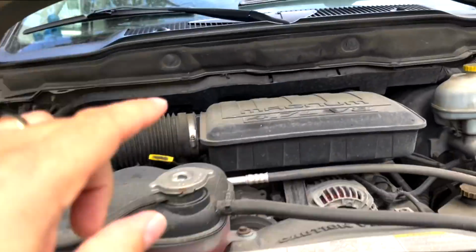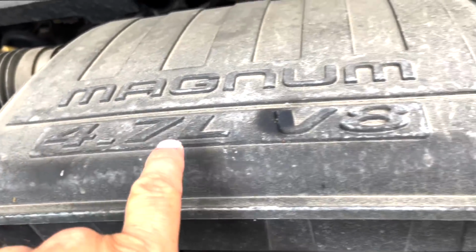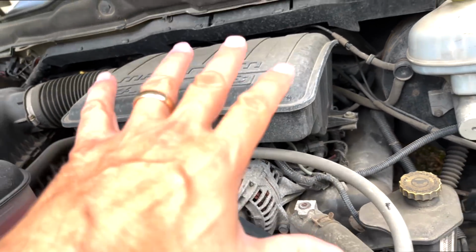You might see a little bit of that frothing in normal wear and tear, but generally speaking, when the weather is decent, you shouldn't really see any of that frothing. That could be an indicator of blow-by. Now, this engine here happens to be a 4.7 liter V8. This is a Magnum Dodge engine.